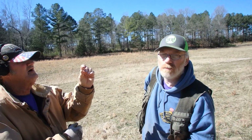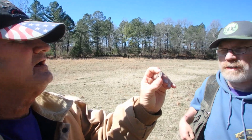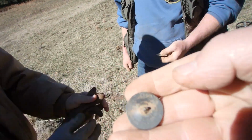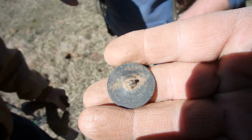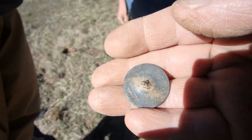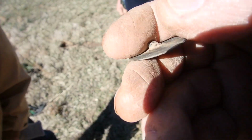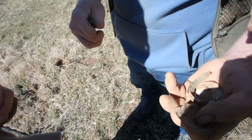Tracy found some good stuff too. Writing on the back of it, looks like. Does it really? I was trying to see what it said, but I couldn't. It's a tombac button. I don't think it's got writing on it. I think it's a spun. It looks like numbers or something right there. Yeah, it looks like it's got something going on. I got a magnifying glass. But that is a tombac button. That's 1700s. Very nice. No shank.